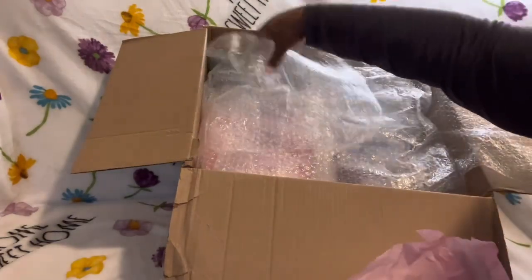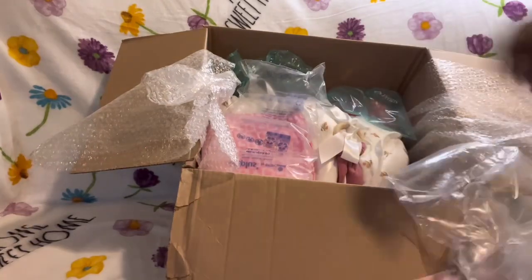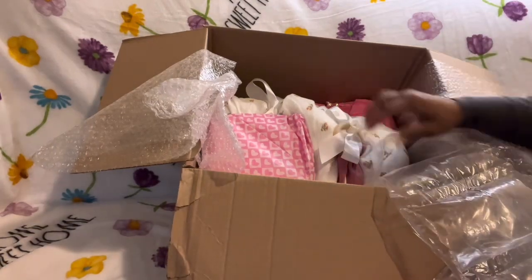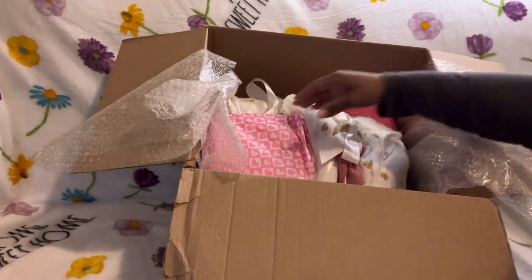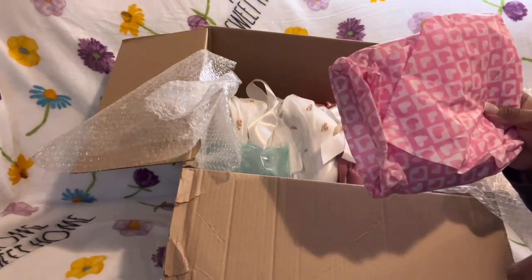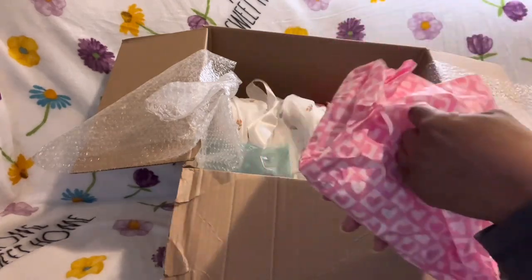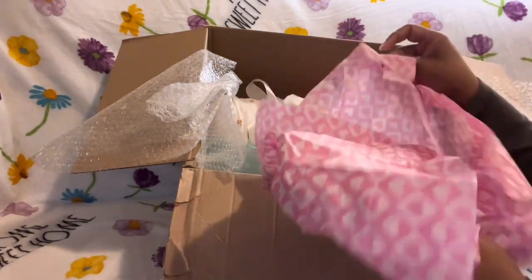Cute pink paper. Then we have bubble wrap. So we had her very well protected. Excuse me, I am tired. Okay, so we have the bubble wrap. Oh, look at this beautiful wrapping paper. This is cute. It says it's a girl on here. This is heart, white and pink hearts on the wrapping paper. Let me open this here.